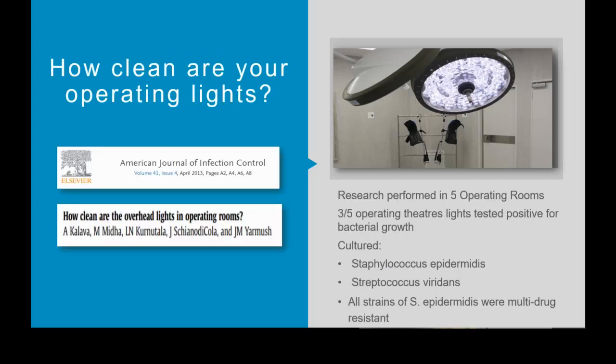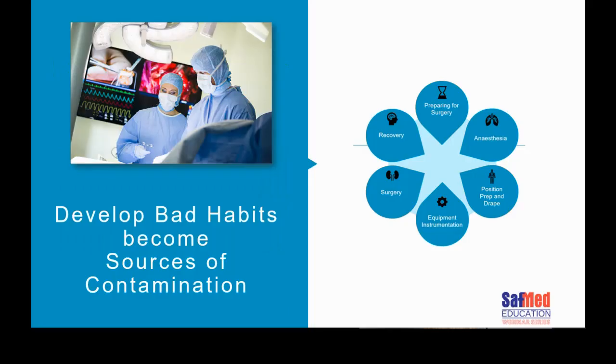A very good question. This paper, published in the American Journal of Infection Control in 2013, looked at whether or not the lights were cleaned in 5 operating rooms. The lights were tested for bacterial growth and cultured, and amazingly, or perhaps not so amazingly, indeed, a variety of microorganisms were cultured off the lights themselves. Even worse was the Staphylococcus epidermidis was multi-drug resistant. Bad habits can definitely develop and become sources of contamination.